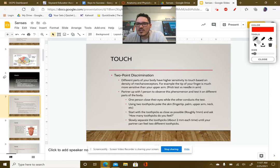A little bit more about touch, and this is a great experiment you can try at home. Honestly, it just takes more than one person. If you have another person to help you, you can use toothpicks. You can use a pen, as long as you're not writing on the person, a fork if you wanted. Different parts of your body have higher sensitivity to touch based on density of mechanoreceptors. For example, the tip of your finger is much more sensitive than your upper arm.